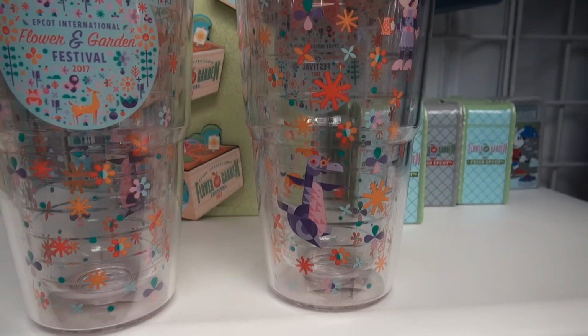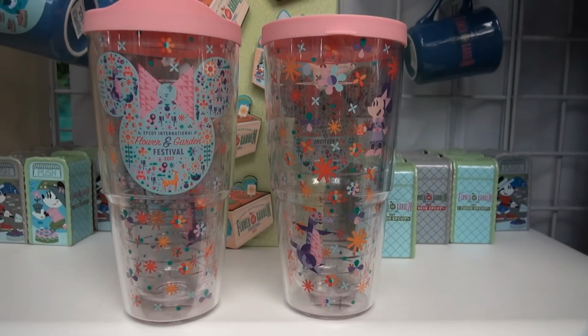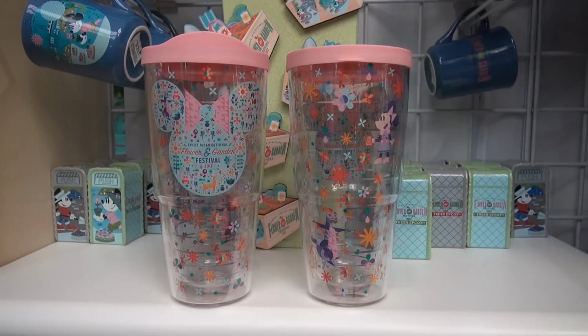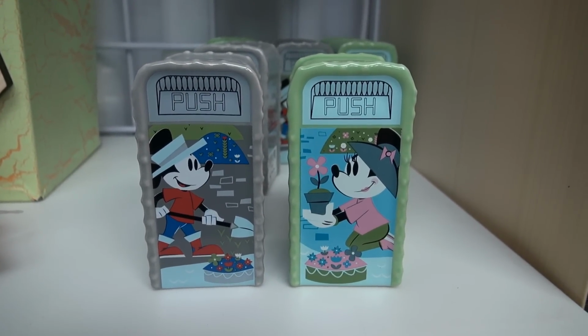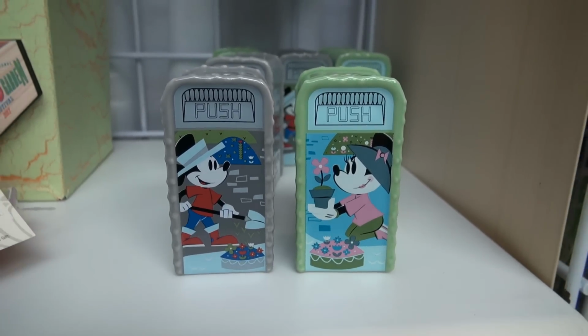I like it. We have about 20 Tervises. Probably have more than that. I don't know if it's drinking more, but I'm drinking out of the Festival of the Arts Tervis cup as we speak. I have a Snoopy Christmas one right now. Plus, we have a Secret Life of Pets one over here.